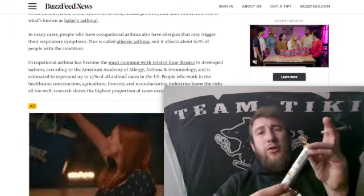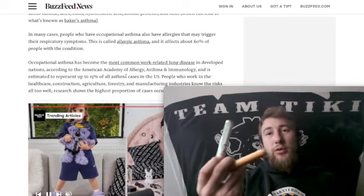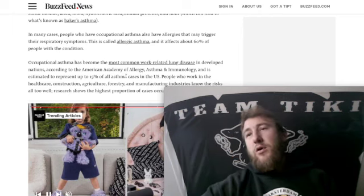This is the Desert Cooler. I got 3 different varieties, including Pineapple Express and the Watermelon OG. Might burn one of those down tomorrow, so stay tuned.